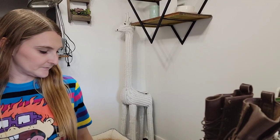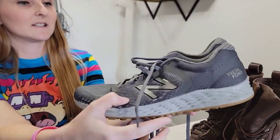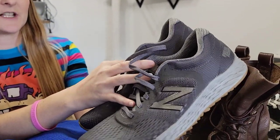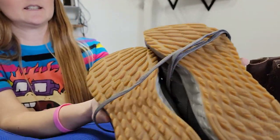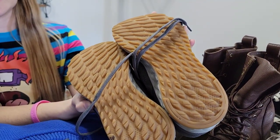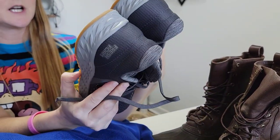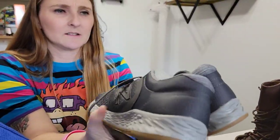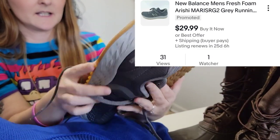So right here were those New Balance. We got those at the very last thrift store. They're nothing special, just New Balance Fresh Foam Arishi. Show the bottoms. These are our favorite shoes to pick up. They're in ready-to-list condition, minus the one little mark there. They are in excellent condition. They were going for 30 plus shipping or 40 with free shipping. So, a good, easy little pickup.